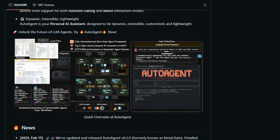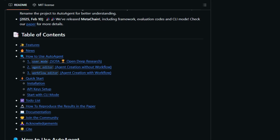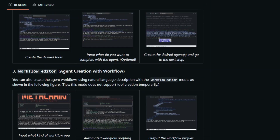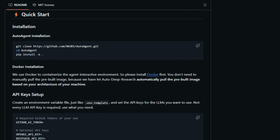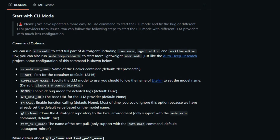Unlike many other agent frameworks that require coding expertise, AutoAgent empowers users to create tools, agents, and even intricate workflows using natural language alone. This isn't just about ease of use. AutoAgent has proven its mettle by ranking as a top performer on the GAIA benchmark, achieving comparable results to OpenAI's deep research. Furthermore, it boasts an agentic RAG system with a native self-managing vector database that outperforms industry leaders like LangChain.